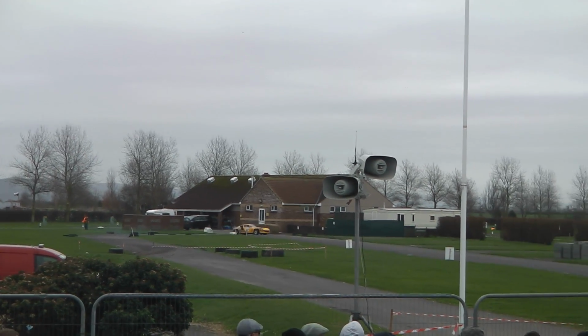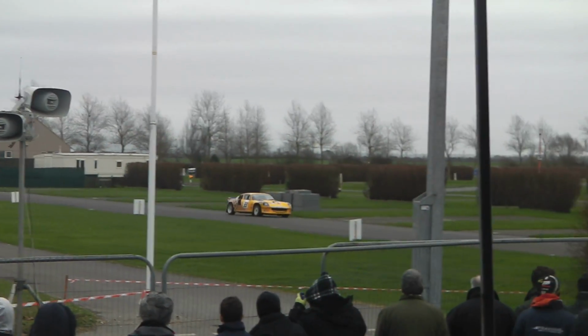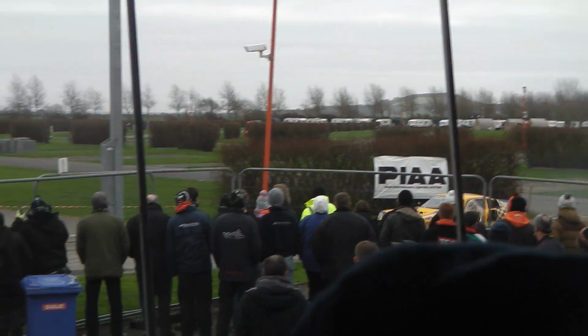So still lots of cars to leave us here on the start line. We're just seeing car 30 now, car 30 leaving, a great Ford Escort Mark II.